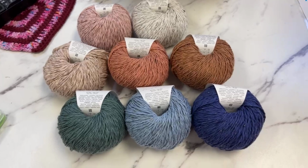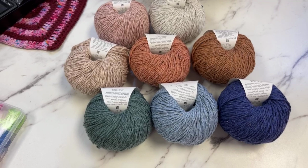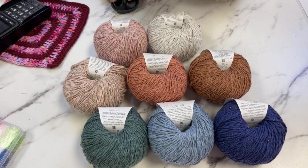I wanted to show a couple shirts that I think are beautiful, and a few of them have beautiful two colors. So here is one that I really like. This is Spring Fling.